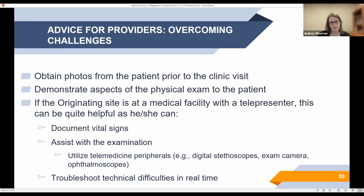We also provide telegenetics consults with patients in their homes. And it can be more challenging, especially if the internet connection is not great. The picture can be fuzzy. It can be difficult to get a good skin exam. So we reserve some of those.